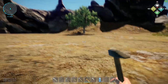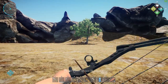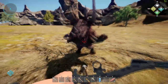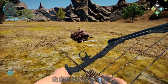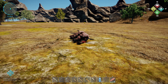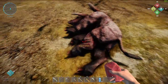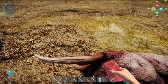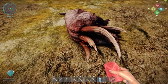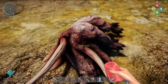Now we got this place to ourselves. Well, more or less. All right, he's dead. I need to eat. This meat should do it. All right, let's see if we can get our arrows. Yep, you have to pick the arrows up. I thought I got the arrows back, but no, I'm down to 32 arrows, so you've got to pick the arrows up.